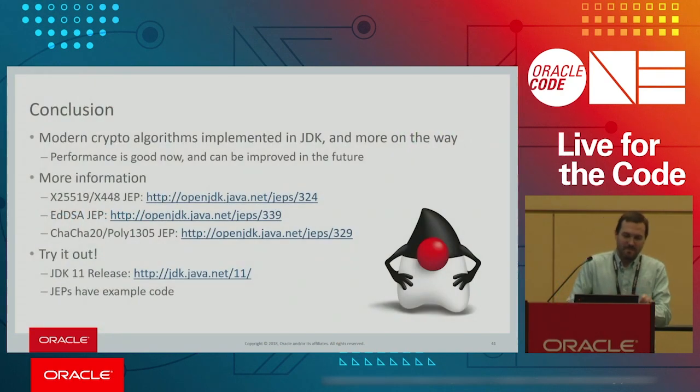Conclusion. So we have implemented some modern crypto algorithms in the JDK, and there's more on the way, and the performance is definitely good now and perhaps could even be improved in the future. For more information, here are links to all the JEPs, or you could just search for them for the different algorithms involved. You can also try it out in the JDK 11 release.